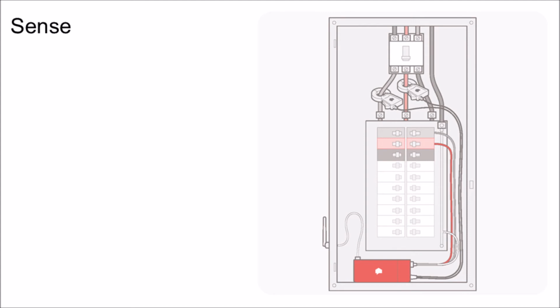Here is a picture of the popular consumption meter Sense. Home Assistant is compatible with Sense, so time of use metering rate could be optimized with Sense, and there's no problem with that other than the payback will be longer because Sense costs $300.